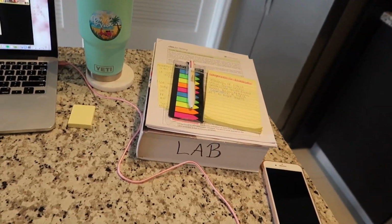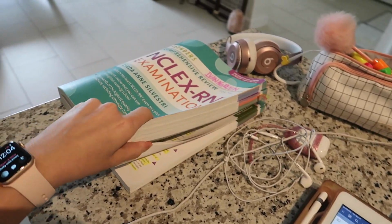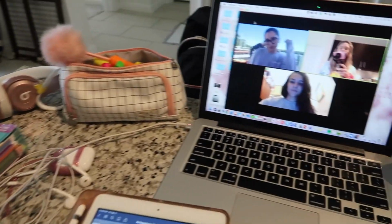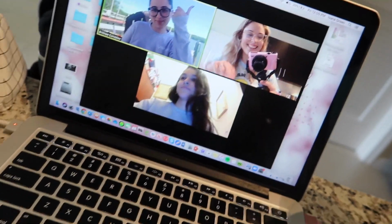So this is my little setup. I do have my textbook here, my notes. This book is really good as well, but we probably won't be using it till after. And yeah, you ladies ready to get started? Ready.